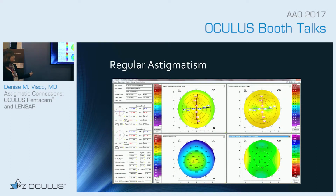So this is a very typical image of regular astigmatism. It's quite beautiful and colorful. And the nice thing about the way the image is presented is you can instantly see the symmetry here. You can see the perfect symmetry between the total corneal refractive power and the axial, the sagittal curvature of the front. You can see the corneal thickness map and also an elevation map of the front of the eye.